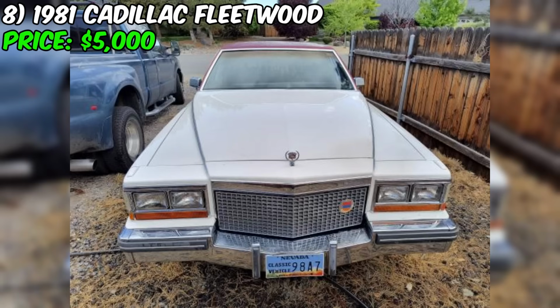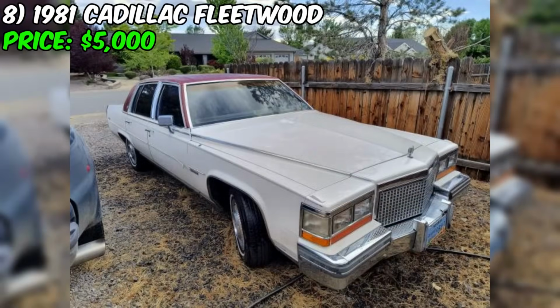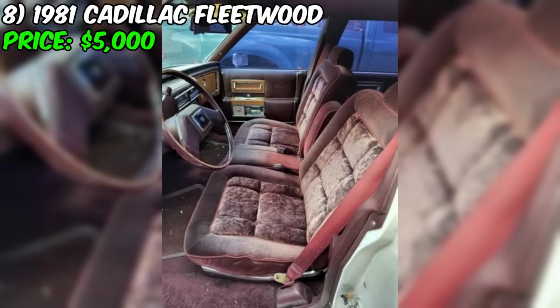First off, let's talk about the mileage. This Fleetwood has under 90,000 miles on the odometer, which is pretty impressive for a car that's over 40 years old. It's clear that this car has been well maintained and cared for throughout its life.